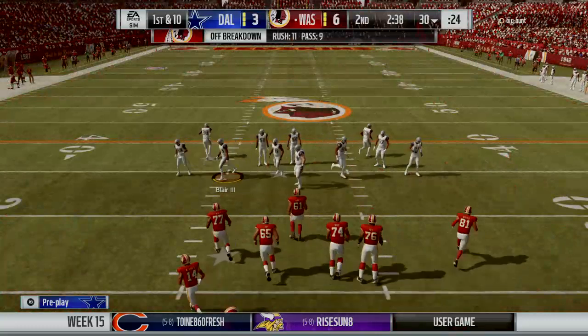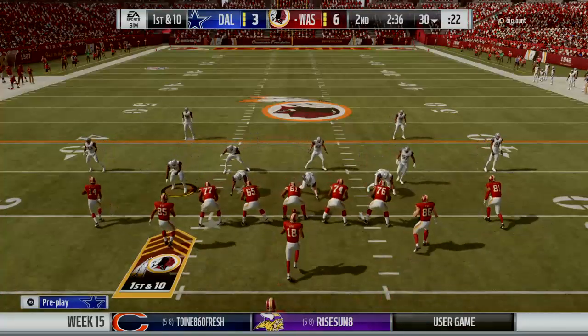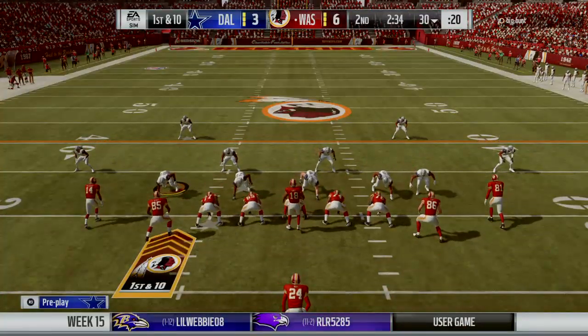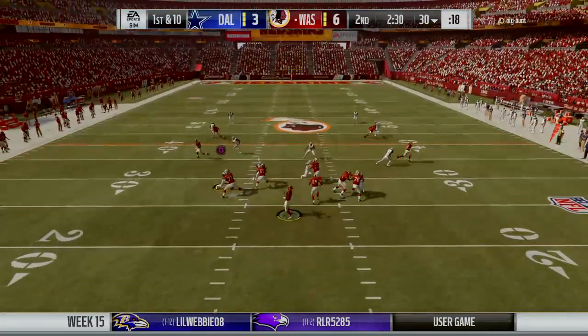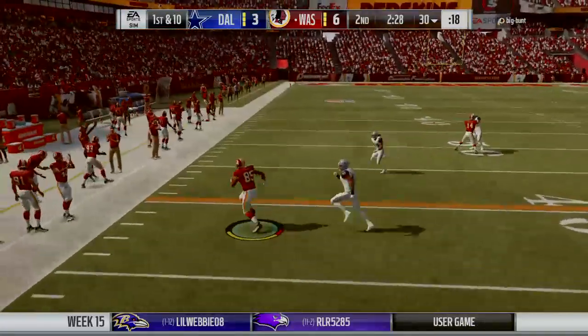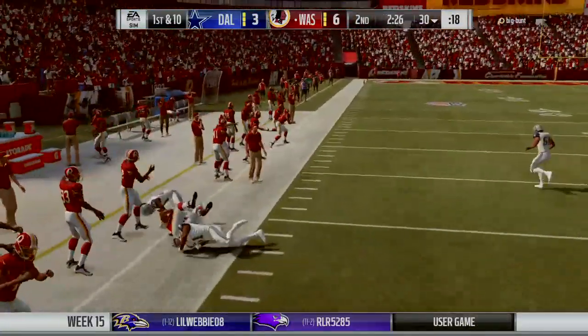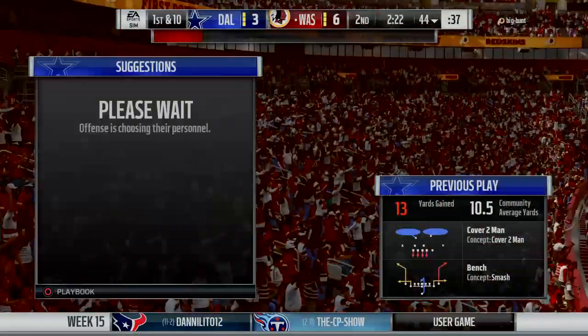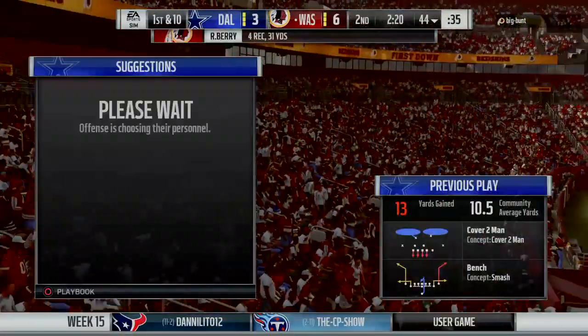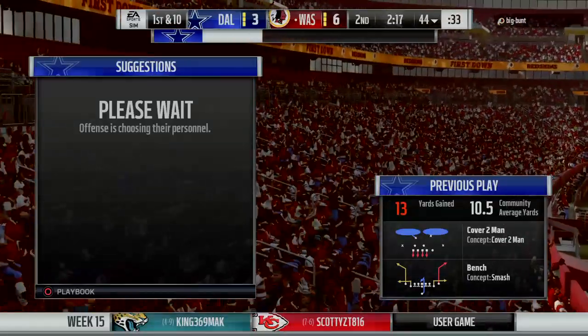So 1st and 10 now from the 30. On 1st down, Barber throwing the out route incomplete. It's Berry. And they'll get it up just short of the 45 at the 44. They give them 13 yards there on the play and a fresh set of downs.